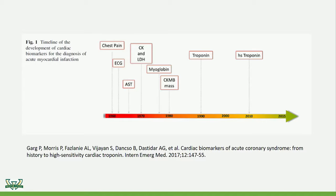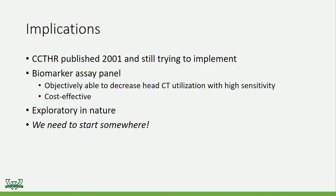This just reminds me, and you probably can't see this too well back there, but this is a timeline of cardiac biomarkers. And for those of us who were practicing years ago, we started using CK and LDH in like the 70s. And it's taken us 40 years to get to high sensitivity troponins. So to think that this is the final answer for biomarkers and brain injuries, we certainly know that's not true.